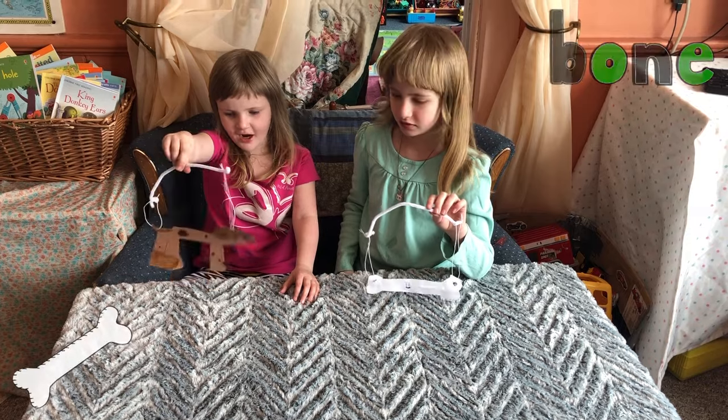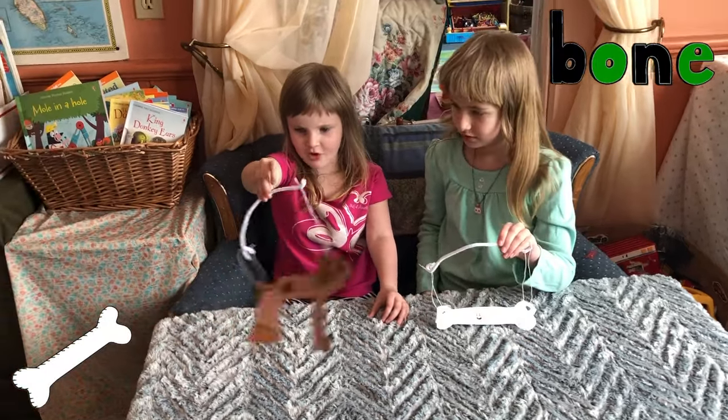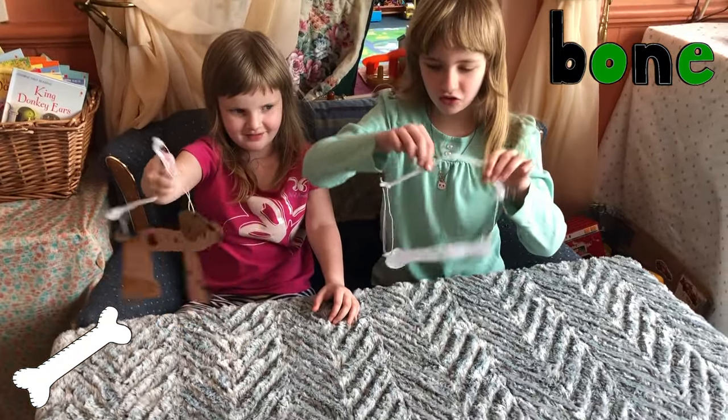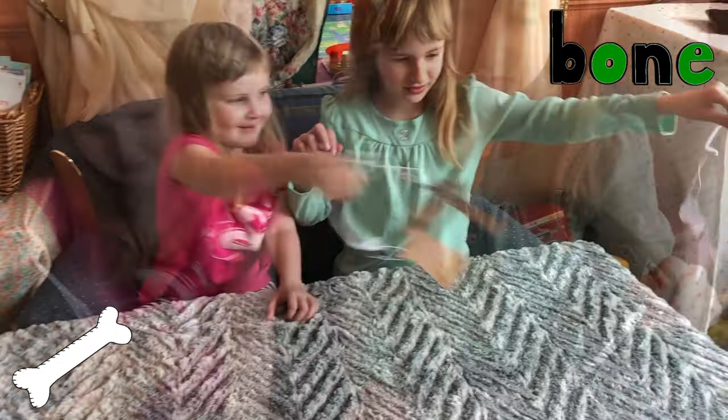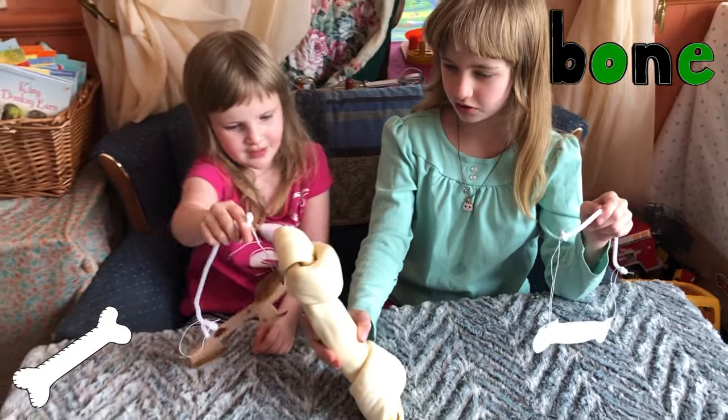Hi, I'm Dog. Hello, I am Bone. Hello, I am Dog, and I eat bones. Oh no! I'd better run. I'm gonna like to chew on bones like this. Mm-hmm. This is a dog bone.